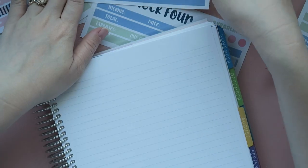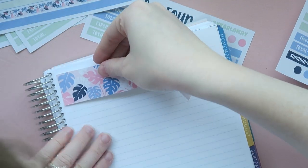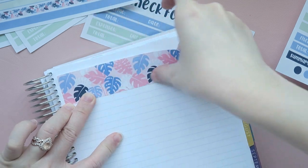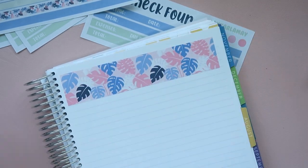Right here, I'm going to use the leaves one. A lot of you seem to like this one, and like I said earlier, there's going to be a lot of changes as far as our budget goes, but still kind of similar, with everything just more on the cash side. I feel like it's slanted, but it's not.